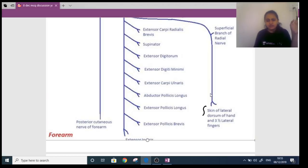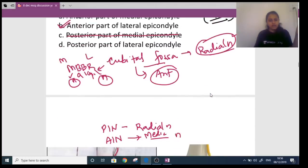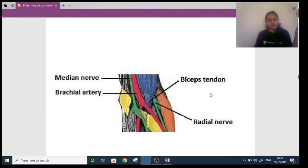And the superficial branch supplies the skin of the lateral dorsum of hand and 3.5 lateral fingers. We know that radial nerve is posterior, so it will supply this 3.5 lateral part of the dorsum of the hand. Okay. So let us solve some questions on this radial nerve.